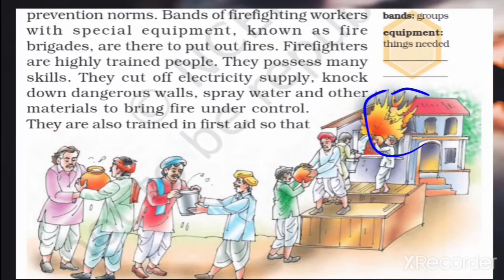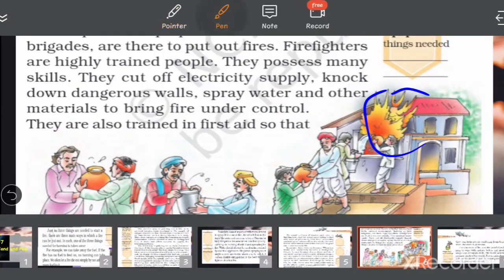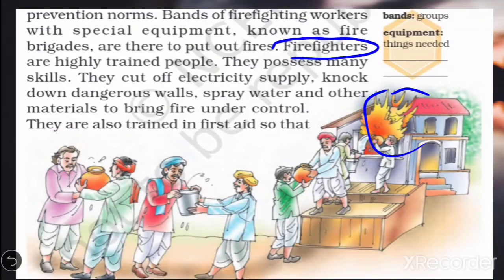So what are these fire brigades doing? They are known as fire brigades, or firefighters. They possess many skills. Fire brigade is a team. What is this firefighters team doing?